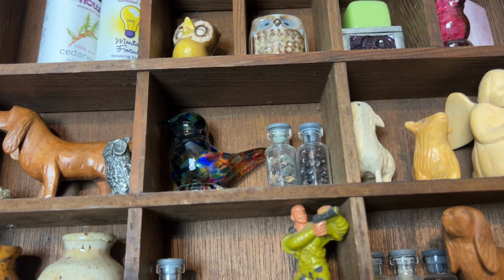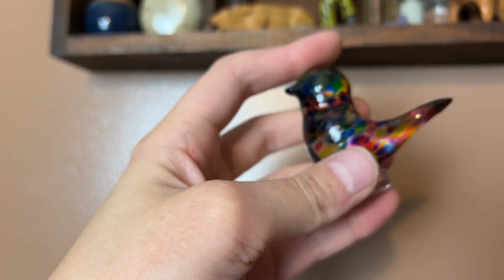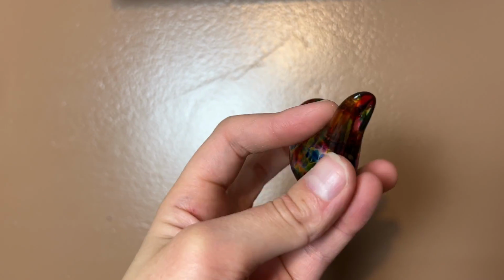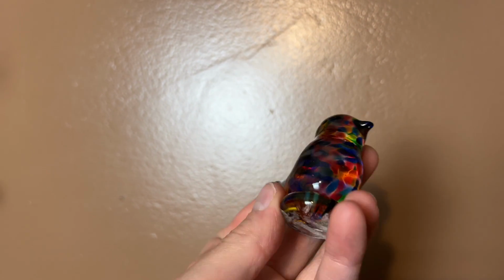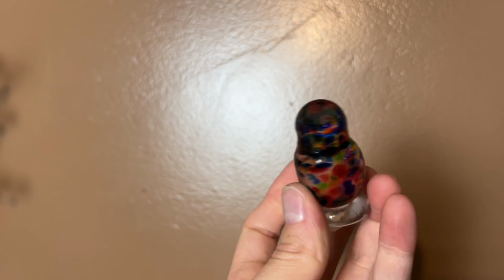We're actually almost done. This is another one of those birds that I said that guy made, and he went out of business. I really like that one too. You can see that it really catches the light. He was just precious. I'm thankful I have those.